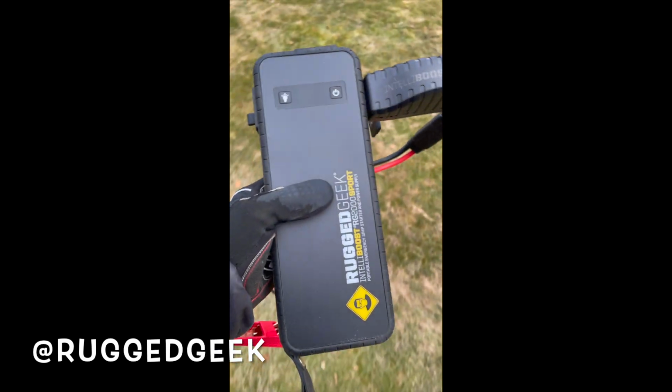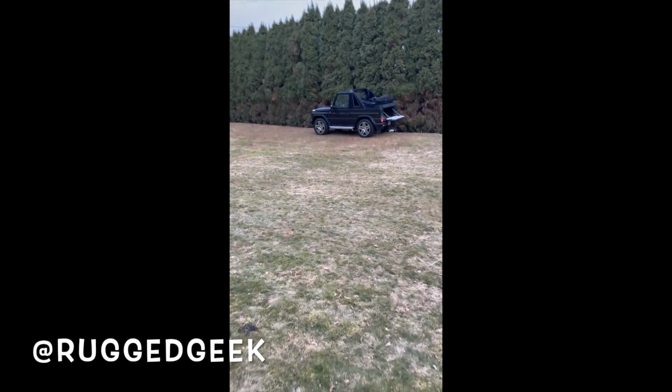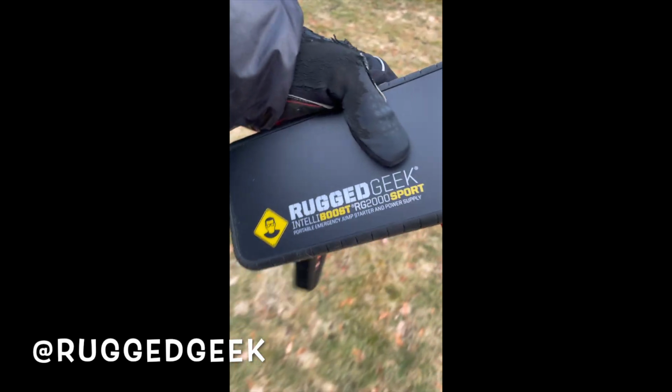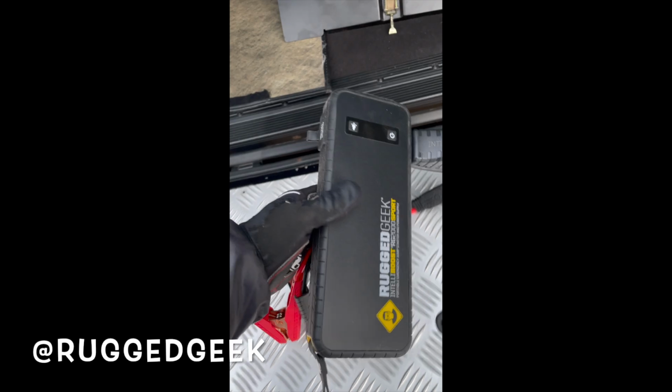Alright, so, just doing a photo shoot with my new little G-Wagon here, convertible, and it's got a dead battery, so Rugged Geek to the rescue right there. This guy, let's see, 92%. I've charged this thing once since I got it, so let's see if she starts.